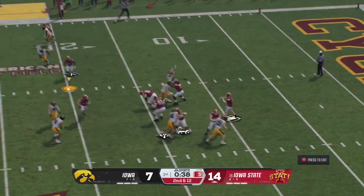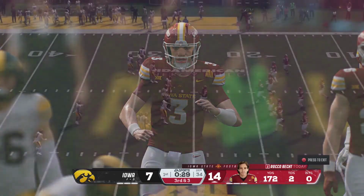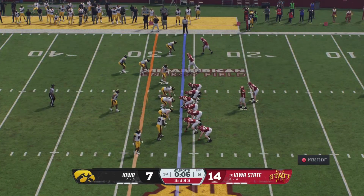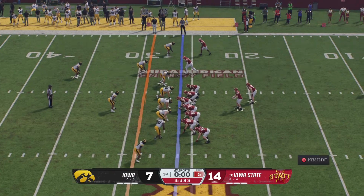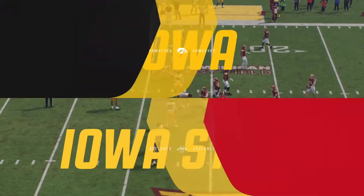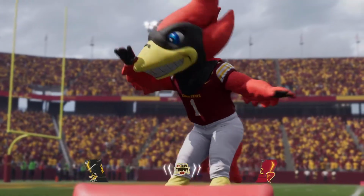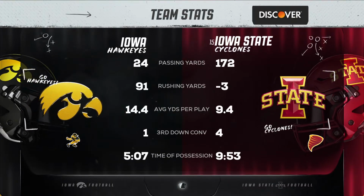Dropping back, it's Beck. Gets it out fast. Nice gain on that play, but leaves it a little short of the first down. That's the end of the period, and Iowa State has the lead. We've played one. Before we move on, let's have a look at the stats.